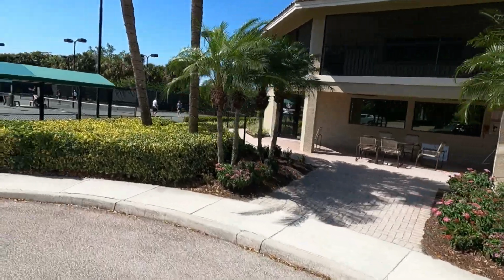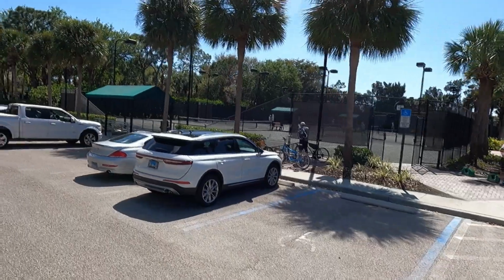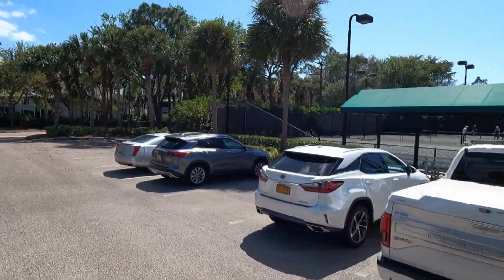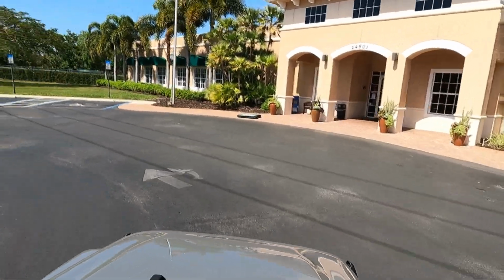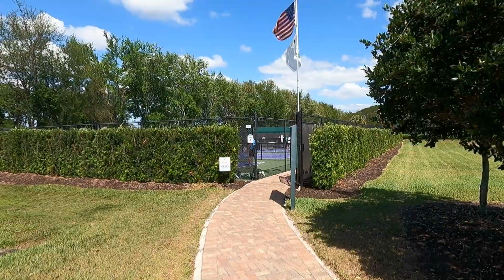So this is a very, very active racket sports community. In just a minute here, we're going to show you, it's actually outside the gates, but we're going to show you the fitness center and then also the pickleball courts. So here we are. This is actually, again, outside the gates, just for those of you that are trying to map out where everything is. Huge community. But that was the fitness center that we just saw.